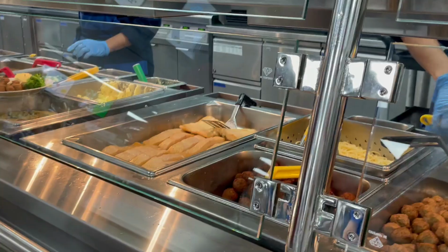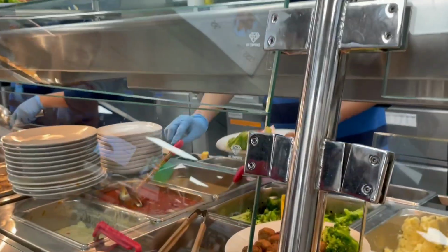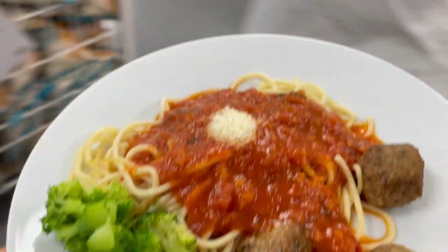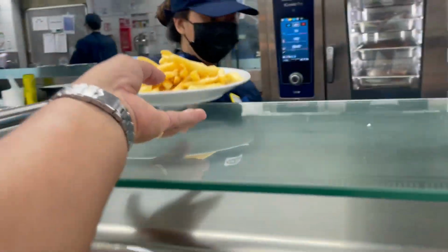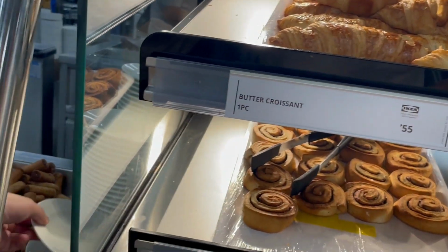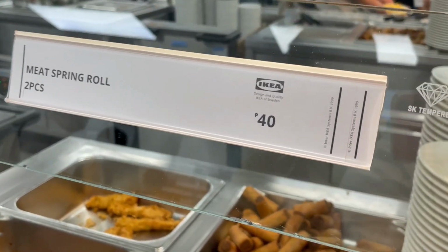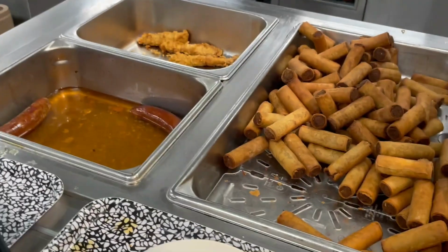Just like this, the meatballs. Yes, guys, one spaghetti with meatballs. Anything else, po? Here are our meatballs. Additional mashed potato. Pork ribs, he said. Thank you. Then, lumpiang Shanghai. 2 pieces or 4?